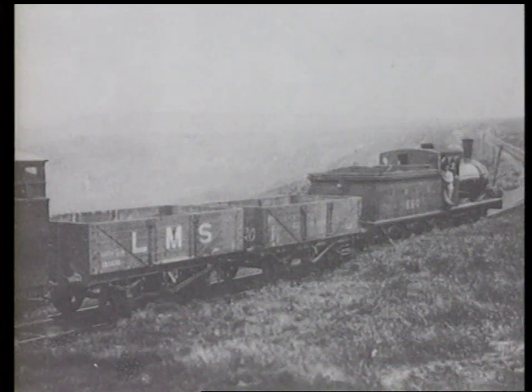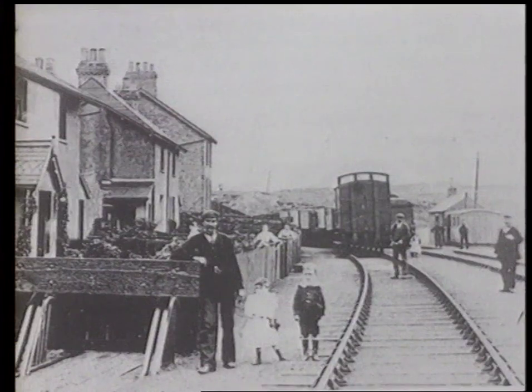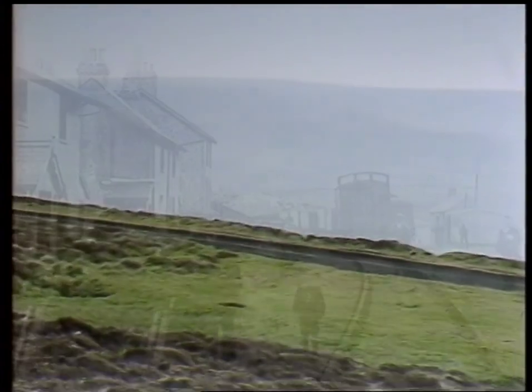North Eastern P-class locomotives served on the exposed moor. They lived out their lives here and were lowered down the incline only when the LNER finally abandoned the Rosedale Railway in 1929.